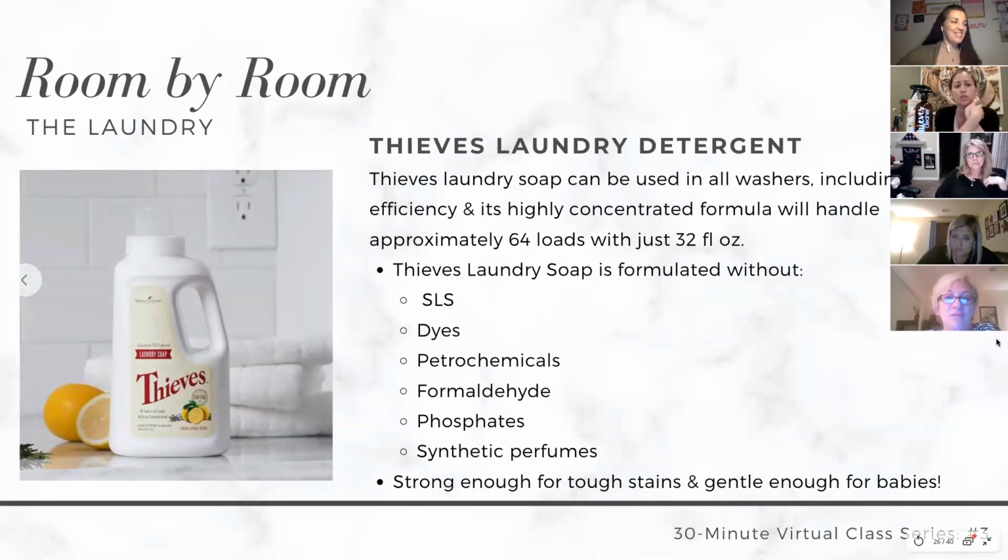All right, the laundry detergent. Don't know why I didn't bring mine in here, probably because it's always sitting in my laundry room. So it can be used in all washes, including high efficiency ones. It's highly concentrated and it will handle approximately 64 loads with just 32 fluid ounces.